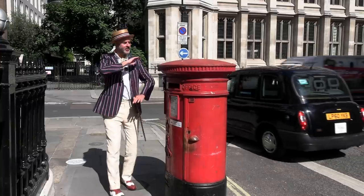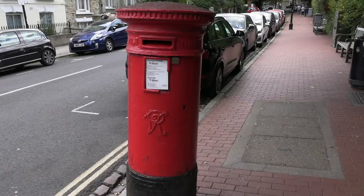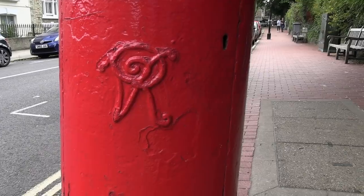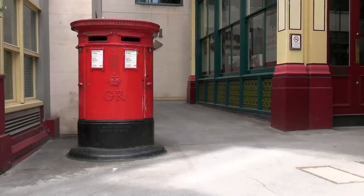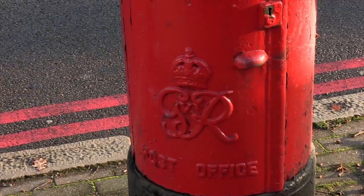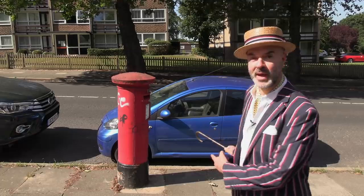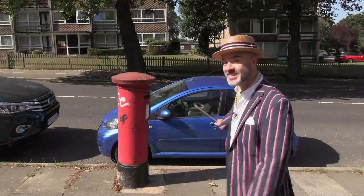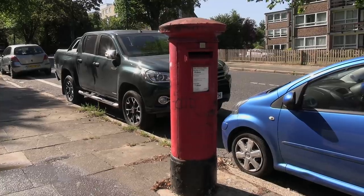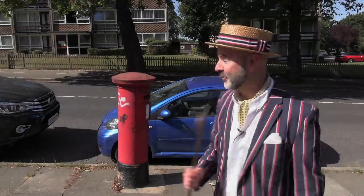You don't get any points for Queen Elizabeth II, ER2. No points for that, they're rubbish. But if you see Edward VII, Queen Victoria, VR, Victoria Regina, King George V says GR, and King George VI, those are quite rare. I will award you 2 points. But if you see one of these bad boys, then I'm offering a whopping 10 points because this is a King Edward VIII postbox. And I'm not telling you where it is, it's a secret, but I have left some clues for you to find it.